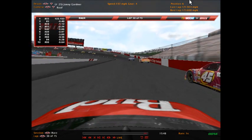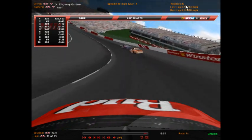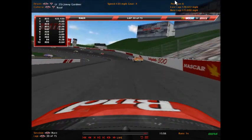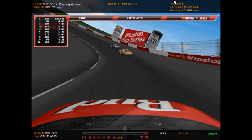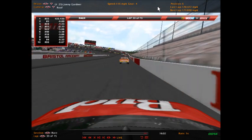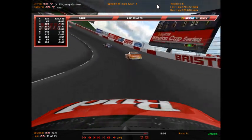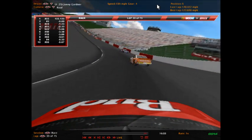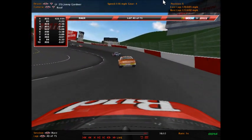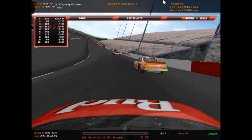Gardner looks to the low side. He's got to run on Seth as they go into turn number 3. And they're going to be side by side, and Johnny Gardner takes 5th position away, as Seth Cole got off the wall, coming off turn number 4. So Gardner takes 5th, and up ahead of him is his buddy Rob Evans in 4th position. Evans actually in the 12 car, and really up ahead of Gardner is Brandon Parker in 20.